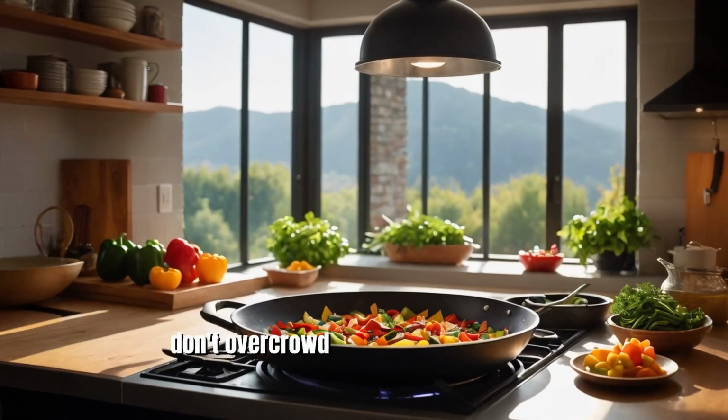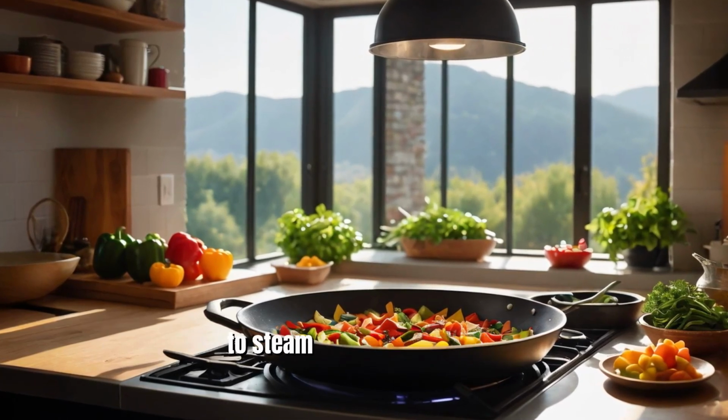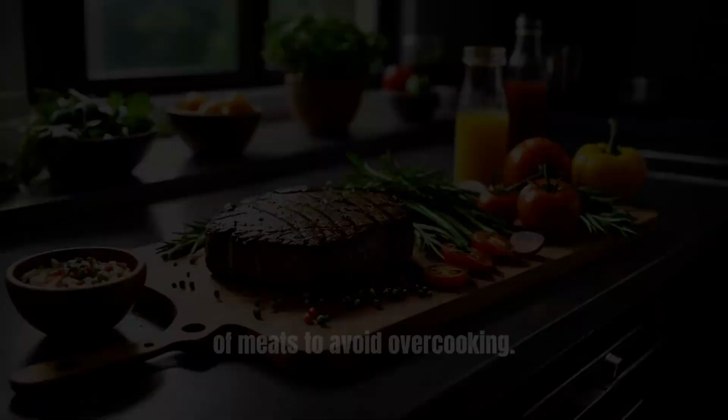Also, don't overcrowd the pan when sautéing ingredients. This causes them to steam rather than brown, affecting their texture and flavor. Use a thermometer to check the doneness of meats to avoid overcooking.